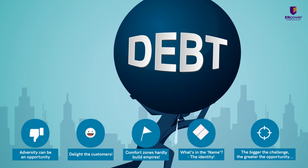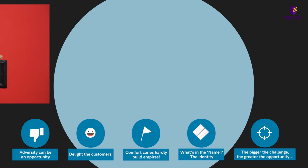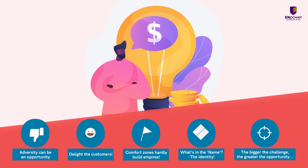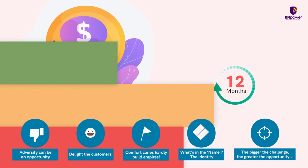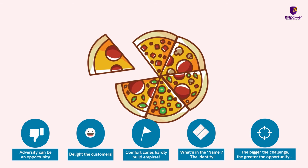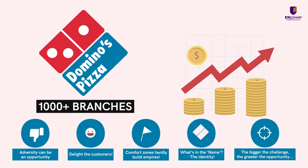Now, in the face of overwhelming challenges, many succumb, but not the ones that have an entrepreneurial mindset. Refusing to give in to the challenges, Tom decided to focus on keeping the shops open and keeping customers happy. To do so, the franchisees were given a waiver from the franchise fee. All they had to do was to run the shop successfully for a year. This incentivized franchisees to start a business and work hard to make it a success. Soon, more and more business started flowing in, and Domino's grew to more than 1,000 branches, and the profits increased.